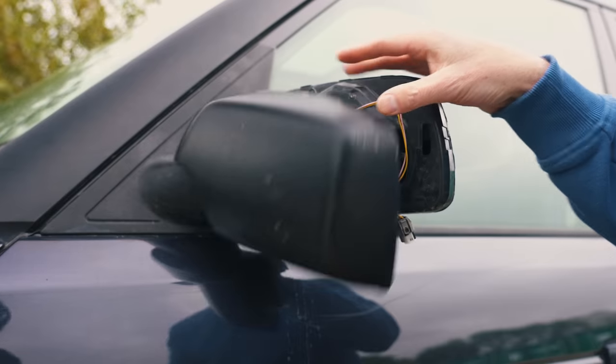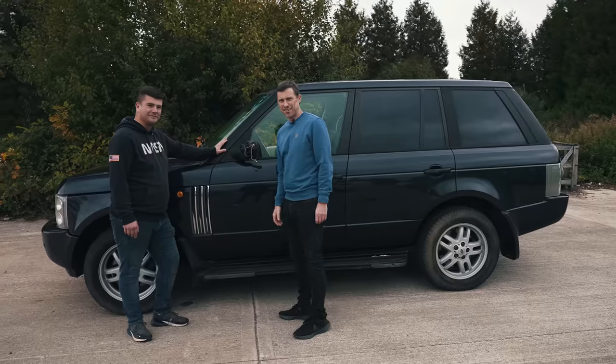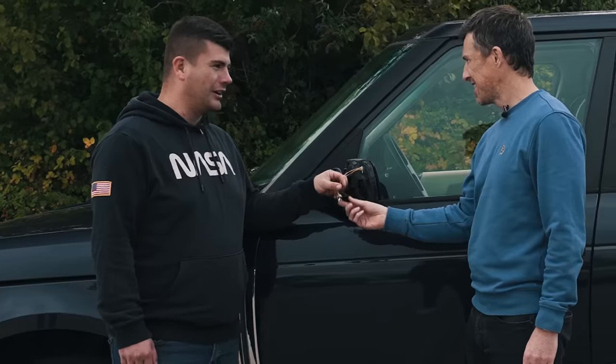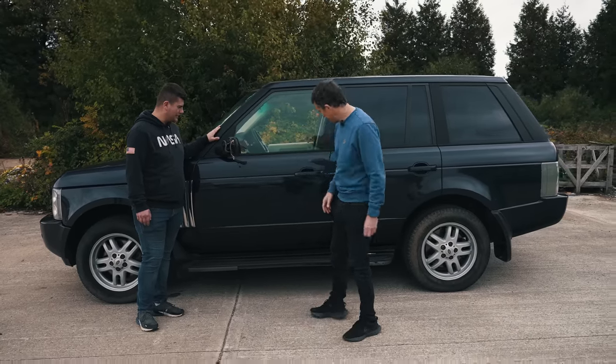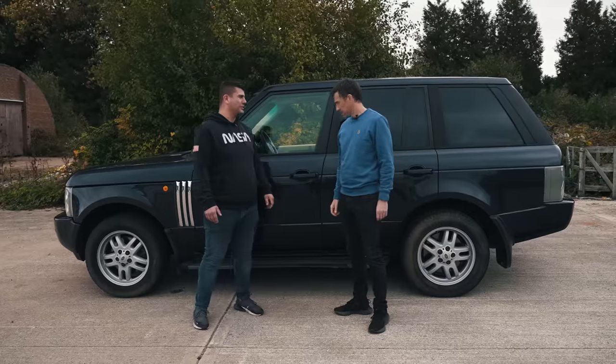Nice farmer spec. Yeah. That's kind of surplus to requirements, yeah. And I guess that's not working properly. I think that's for a puddle light. Right. And that's missing. Okay, I think we will put that back on for when we drive it. These running boards are a bit rusty, aren't they? I wouldn't really trust standing on those. You'd probably go through them. Common Range Rover thing again.